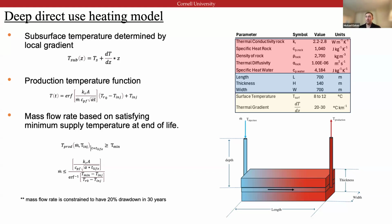We said we wanted to meet a minimum production temperature. And we also have a requirement that as the subsurface reservoir cools down, we don't want it to cool down more than 20% in 30 years. So we have to limit our pumping rate to maintain a sustainable investment.